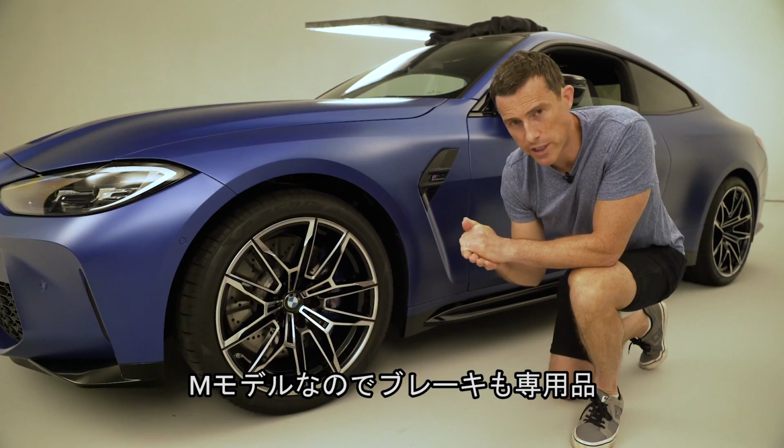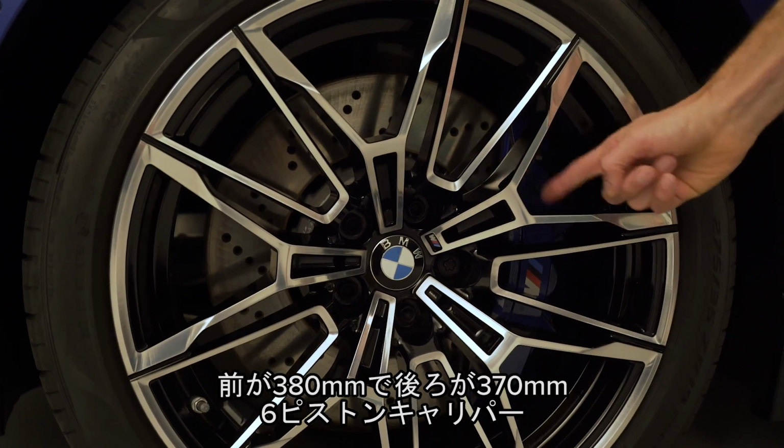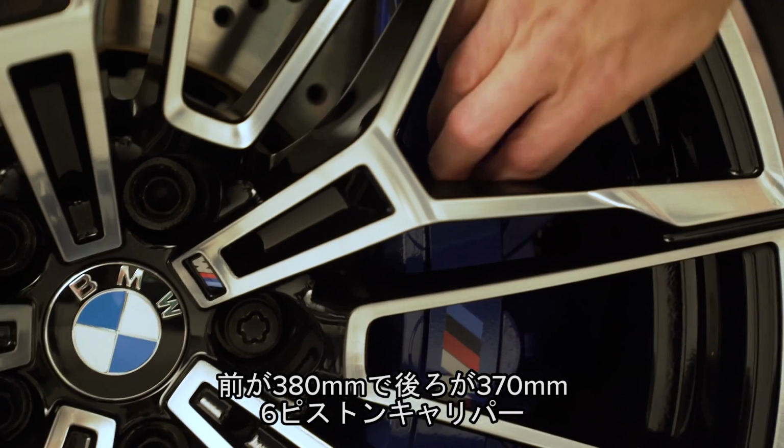Being an M car, you obviously get upgraded brakes. 380mm at front, 370 at the back, and you've got 6-piston calipers.